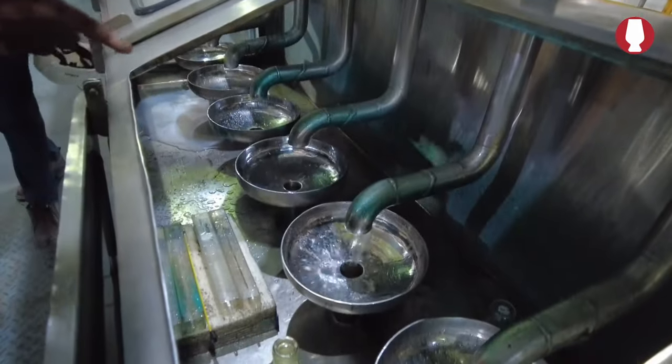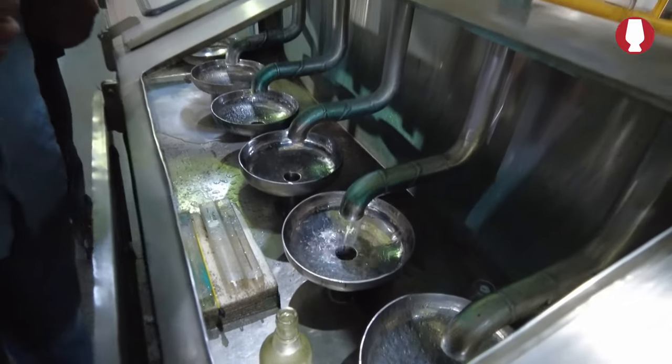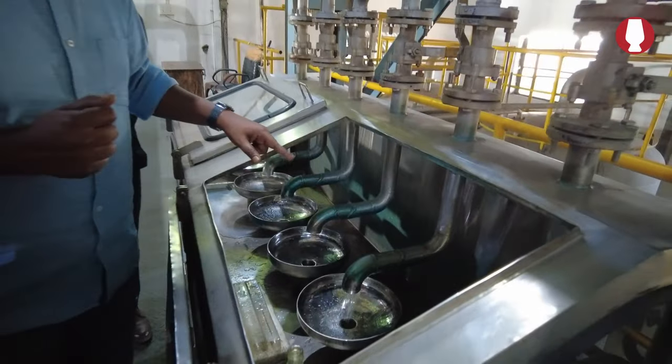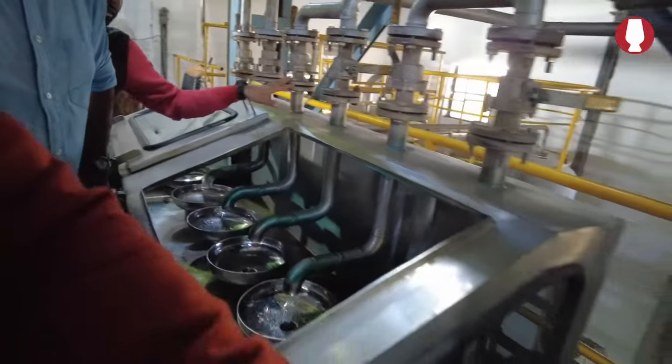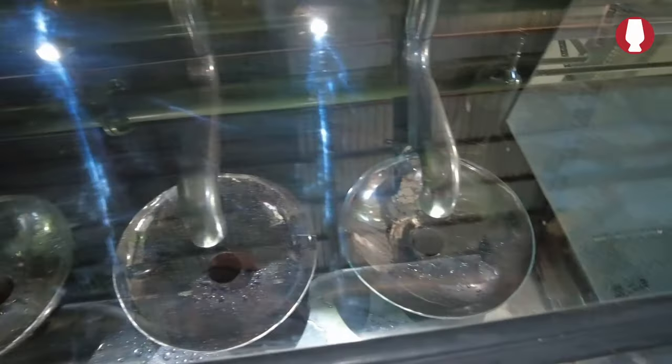Gyanendraji? Low wine. This is low wine. Do we have a glass? This is back low wine. Where is the product? Product is not coming. This is low wine, this is back low wine. The product is that back low made head and tail. This is for the head and tail, and final is the product. At present, low wine is coming. The product is coming from our mash pots.